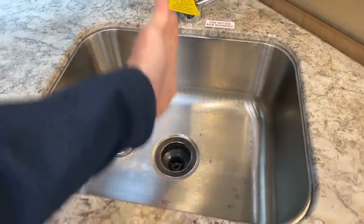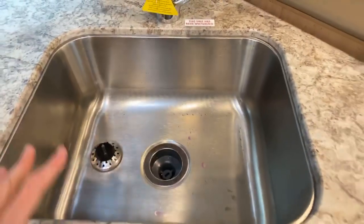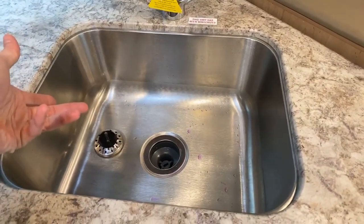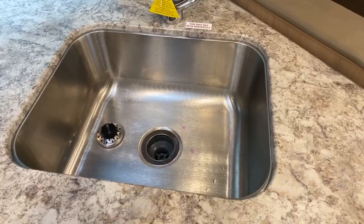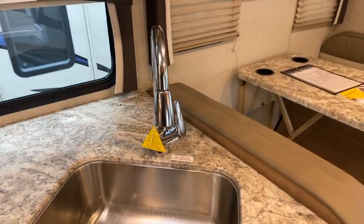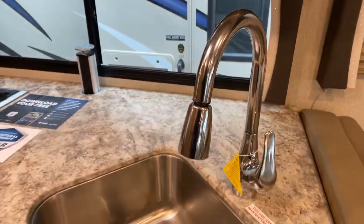So they've done split sinks in RVs in the past, but if I split this sink, neither side then is big enough that I can actually fit the thing I fry my eggs in, my pan in the morning. It just won't fit. It's too big. So I like the single basin because I can actually fit my pan down in there to wash it. Nice residential style faucet. I love that feature, having the pull down option there.